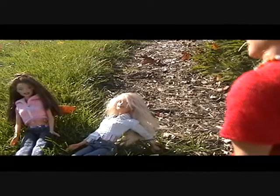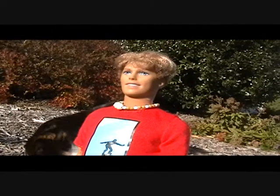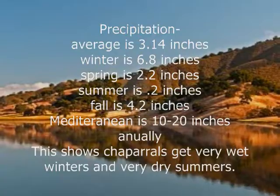Oh my gosh, it's pretty dry. Actually, only an average of 17 inches of rainfall a year. The Mediterranean averages 10 to 20 inches of rain.